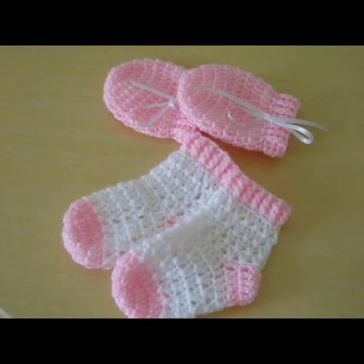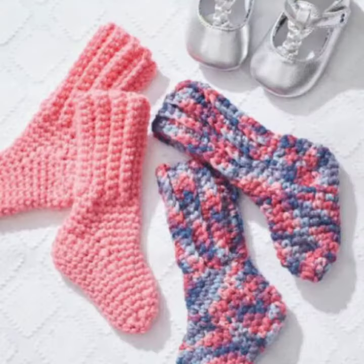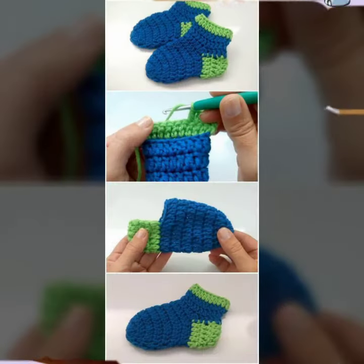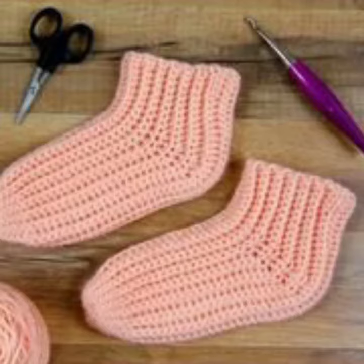I am back again with the most stylish, most demanded collection of baby crochet socks designs, for those babies who love to wear such types of socks designs. So friends, this is very beautiful and trendy, so I suggest you must watch my video till the end for more designs and more ideas.